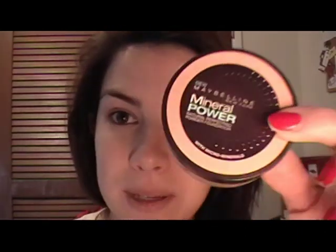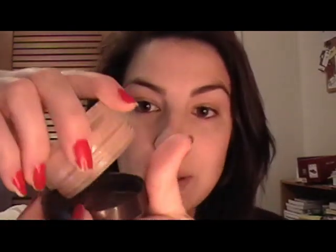Next, I'm going to be applying my foundation, and this is Maybelline Mineral Power Foundation. It's available at your local drugstore. My color is Sandy Beige, medium 1, and so I'm just going to tap a little bit of the product into the lid, just like that. So you got about that much, and then take a kabuki brush and just kind of swirl it in the product. Make it so like the product is getting into your brush, and then we're just going to swirl this all over our face.